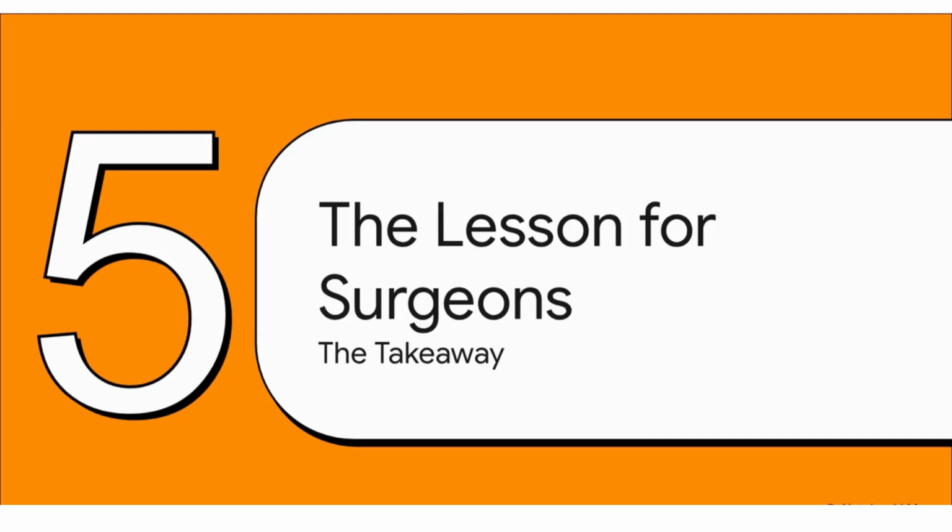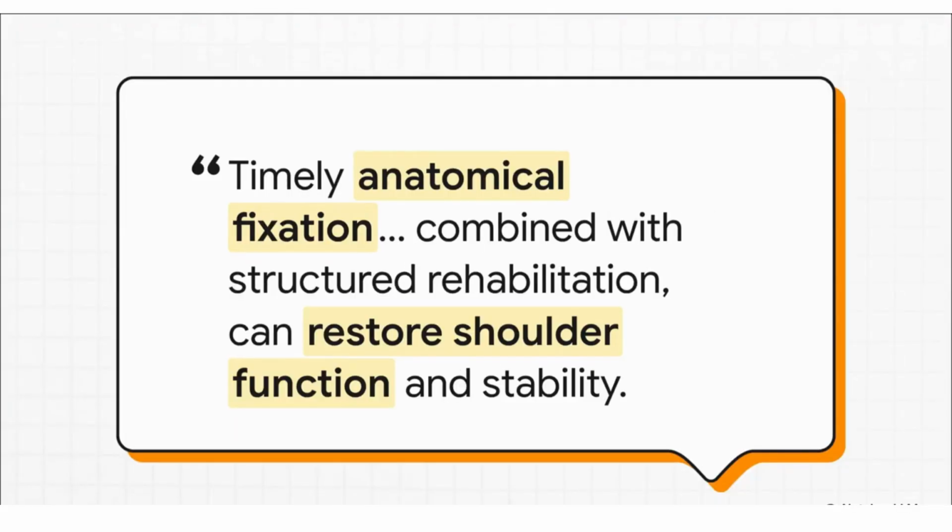So what's the big takeaway here? What can other surgeons learn from this single report? The author's conclusion really says it all. For these super rare, super complex injuries, this case lays out a potential roadmap. The key is to get in there early, be aggressive about putting every single piece back where it belongs anatomically, and then follow it up with a rigorous rehab program. It's that comprehensive approach that makes all the difference.